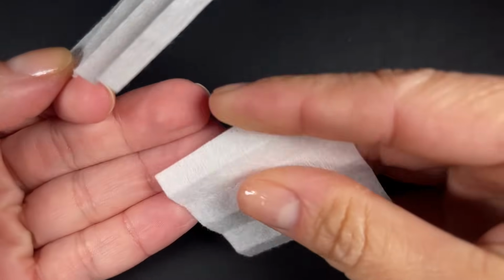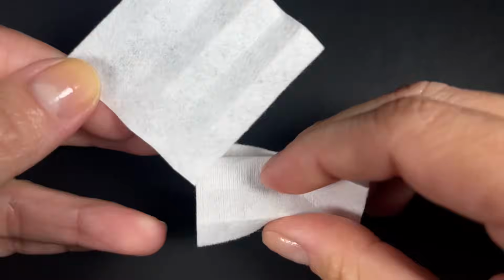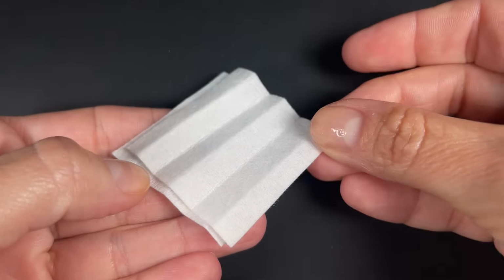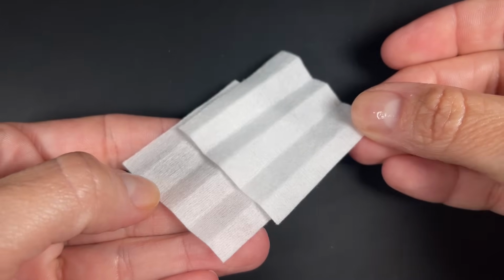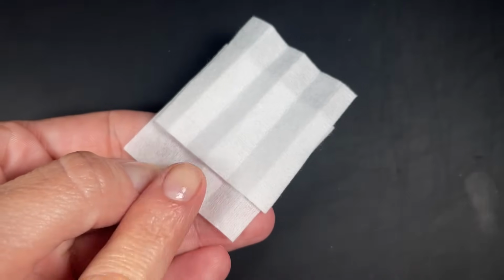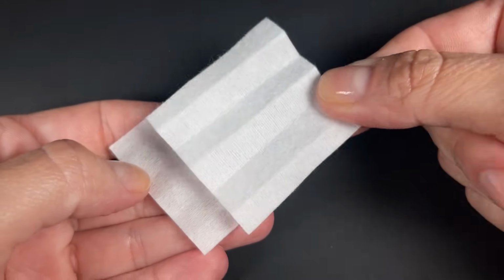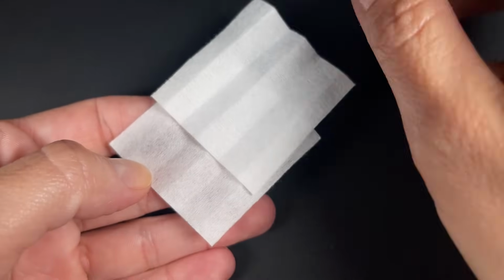These are lint-free wipes that I'm trying to use as a little model here because I couldn't find anything anywhere that models a nail. The nail plate runs down the tracks. Obviously, it's not just one. There's more, right? The matrix continuously makes nails. So imagine if this was very long. You keep, right? It runs like this. So I wanted to give you that background.